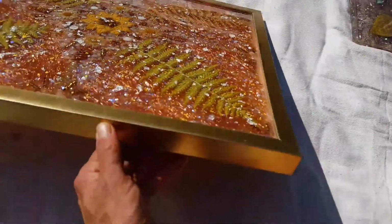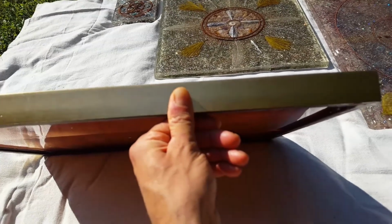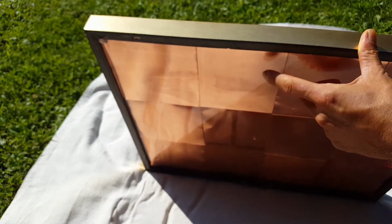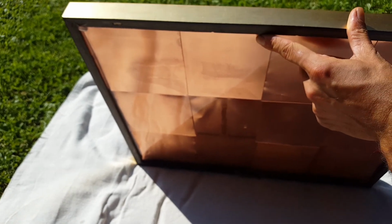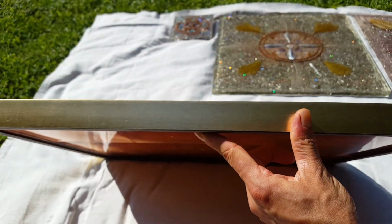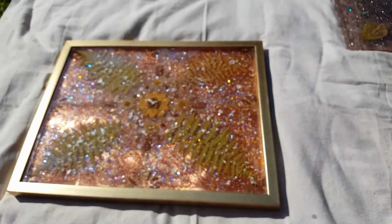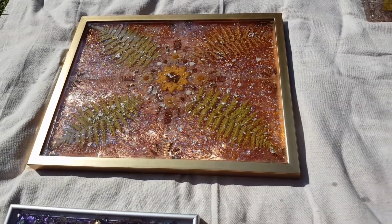Like this one, to give you an idea, is thick, and that's poured, like that pretty almost comes up to the edge of this on the back here. So it's almost that thick. That's a lot of resin. And if you've ever bought resin, you know that it is very expensive.